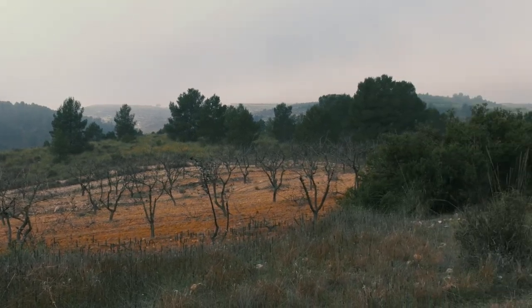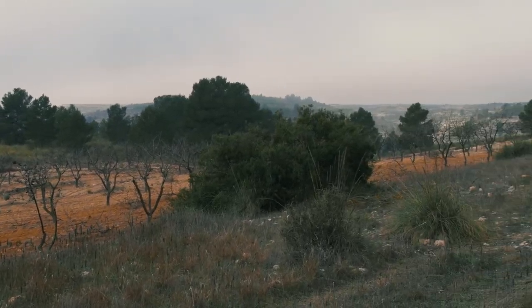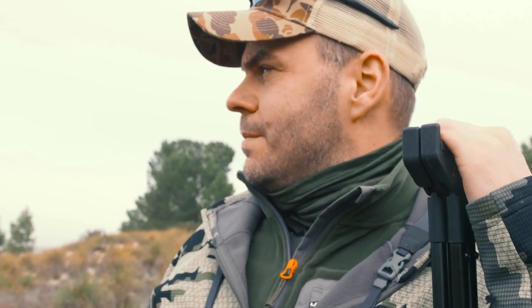So, after hours and hours of driving, the fog kindly disappeared and we can see now. We will pack our stuff now and then head into the wild and see if we find any ibex.